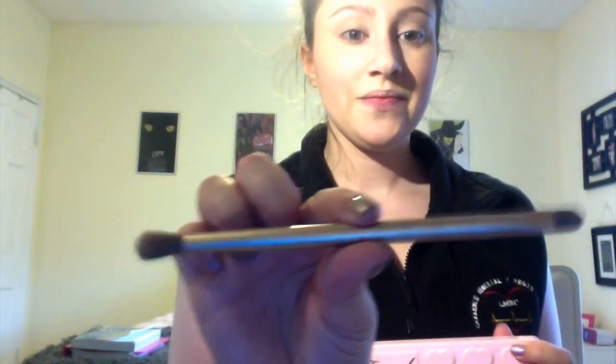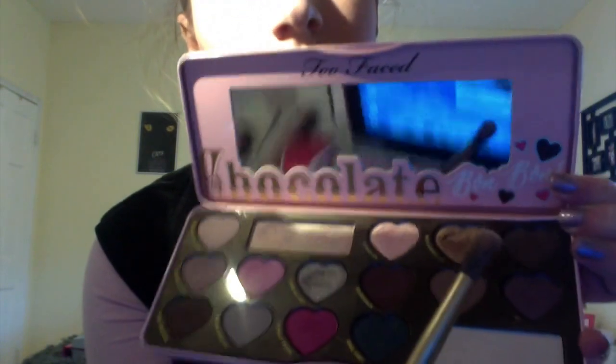Moving on to eyeshadow, I'm going to use the new Too Faced Chocolate Bonbons palette, and I'm going to use a brush that I got in my Naked 2 palette. I love this brush. I use it all the time. The first color I'm going to go in with is called Mocha, and I am going to put that all over the crease.